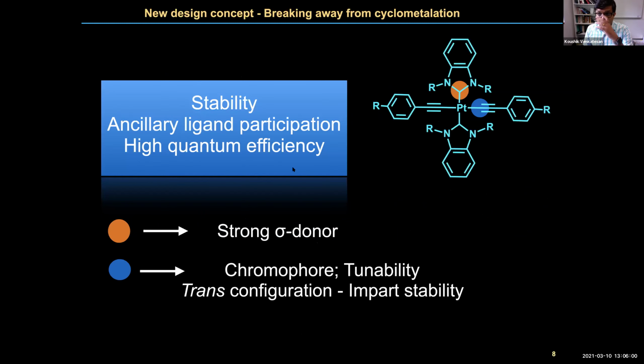When I started my research career, I took this as a challenge, and one of the hypotheses was to move away from cyclometalation and to involve monodentate ligands to build the complexes. The idea was to build a square planar complex with N-heterocyclic carbenes in combination with alkyne ligands. One of the advantages of these N-heterocyclic carbenes is that they are very strong sigma donors and very soft ligands, which means they are going to bind very strongly to a soft metal center such as platinum.